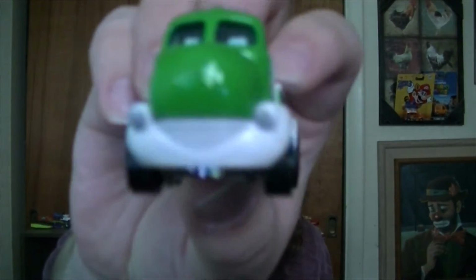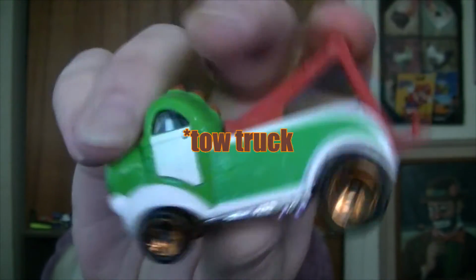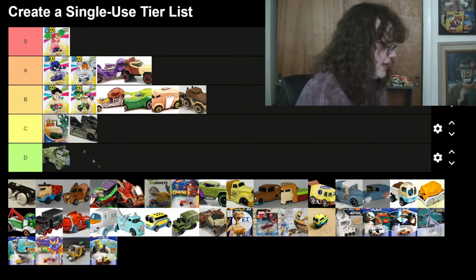And another really good one is the Yoshi pickup truck. I love his little smile. He's so cute. It's not focusing. He's so cute, and I love that he's a pickup truck, and I love that he's got his little egg in the back, and oh, I love Yoshi. I love Yoshi. Yoshi is going in S tier.